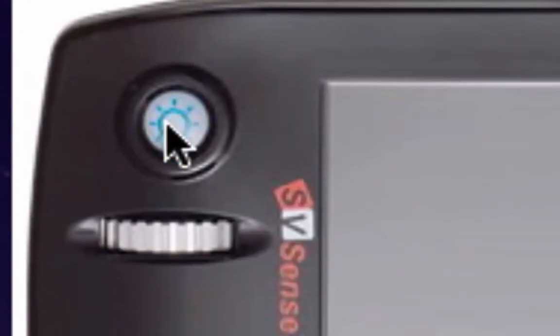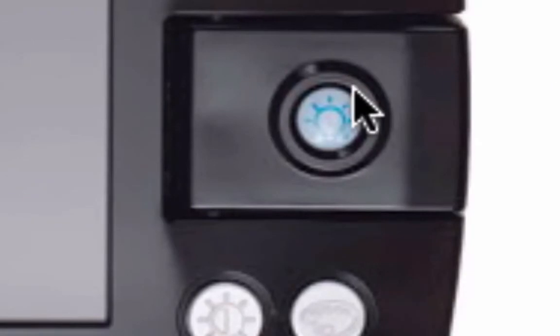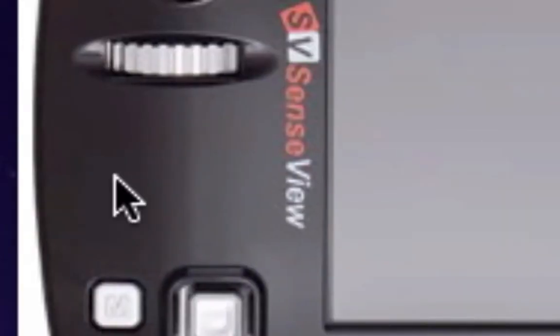So, this is the distance camera. Great reading and writing facilities, which are handled by this camera. So really you have two cameras. And this one is on a square mount because it can flip up 45 degrees. I tried writing with it, loved it. It was fantastic. I was a little bit slow. It took me some getting used to. It will probably take me some getting used to if I decide to go ahead with this one.